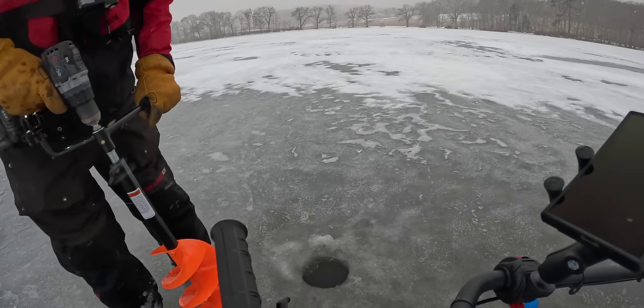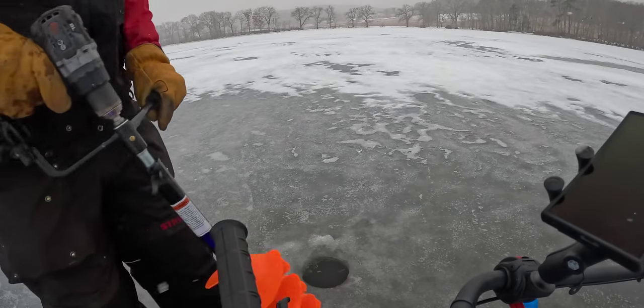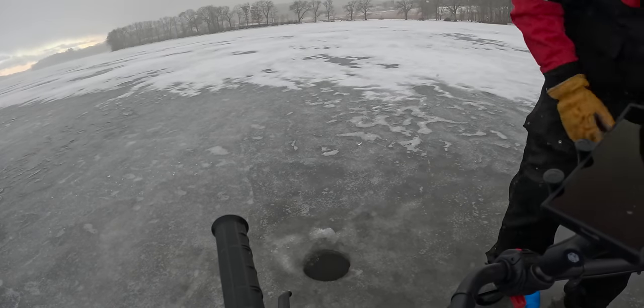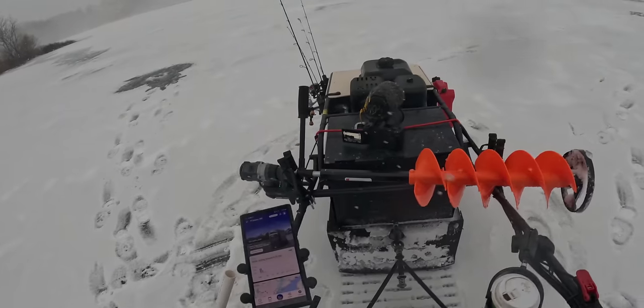Yikes, that is super thin. That's 3 inches. All right, that was not what I was thinking I'd find. Time to get out of here.